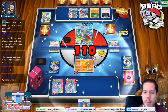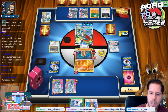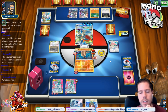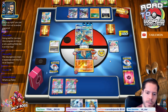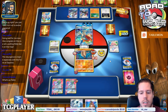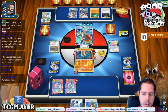And this is to, yeah, I mean, Michael has been doing really well with Malamar since the start of the season, right? So no surprise that he did well again. It did seem like Malamar made a big comeback this weekend though. A lot of people played it. A lot of people did well with it at the regional.